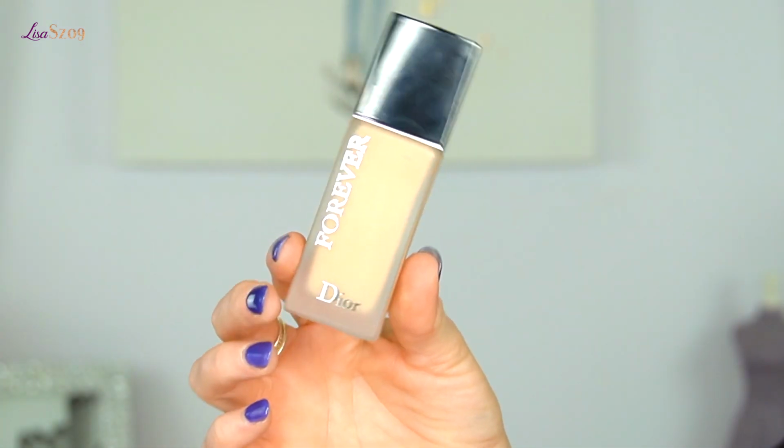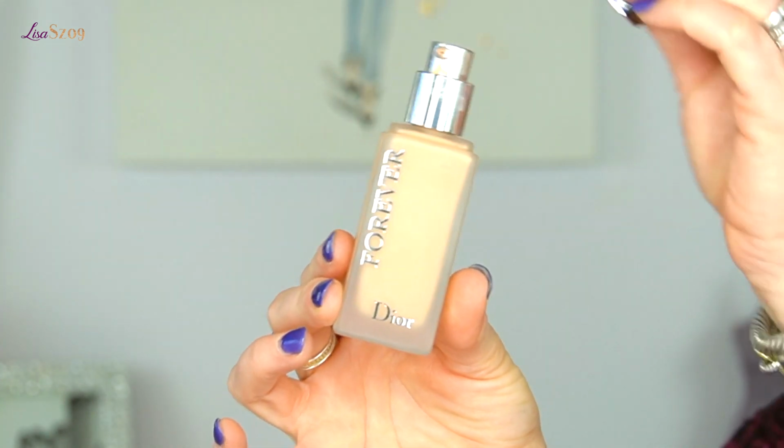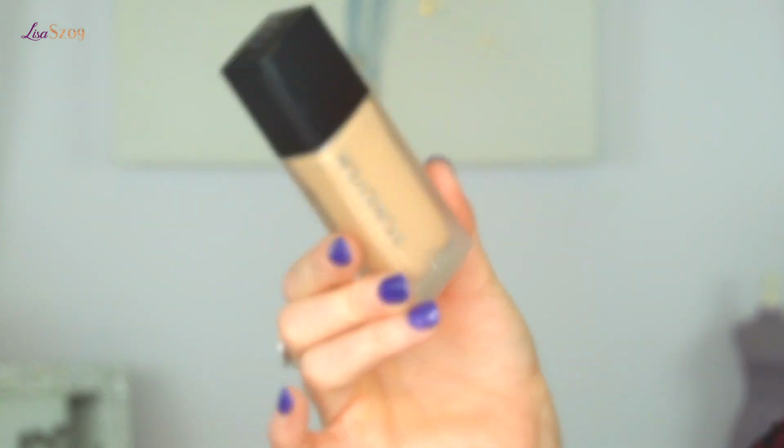The next item that I'm going to talk to you guys about, and I do have a full wear test on this, and it is not the one I have on today. It is the Dior Forever Foundation. I have already liked and used the Dior Forever Undercover, and I like it. This one is in the color 2.5N, and this is what it looks like. It is a glass bottle. It does have a pump to it. It is a very nice packaging. And I will say it stays great, and it is a very, very nice product.